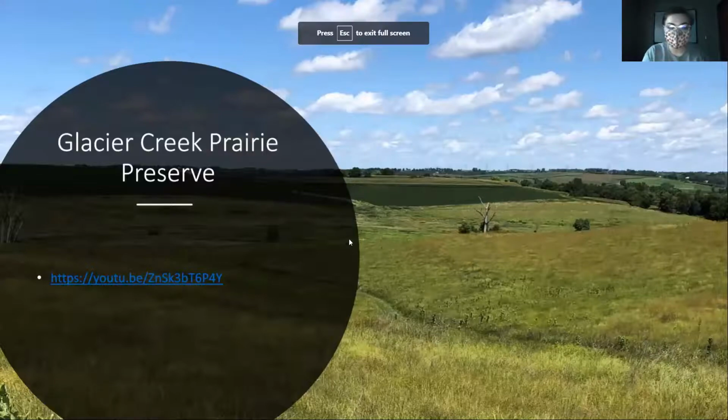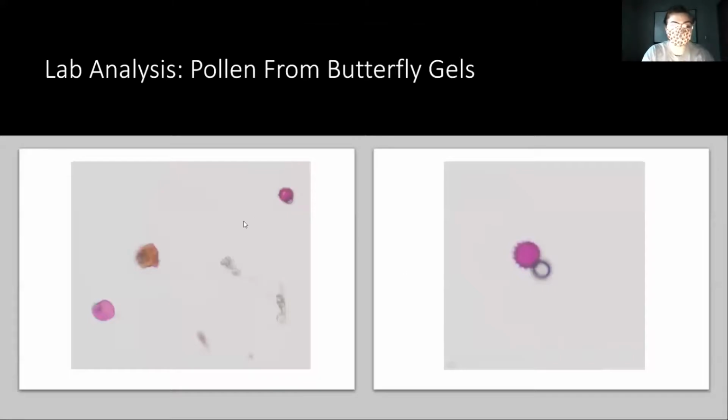Yep, so that's a fun little video. So here is the data I have so far. This is my lab analysis portion. This is the pollen from the butterfly gels. These are 2 different butterflies that I was able to catch, and both of these pollen grains were found on the feet of the butterfly. So one of my hypotheses is true, that it's likely the hairs on the legs and feet of the butterfly that allow pollen to attach to it.